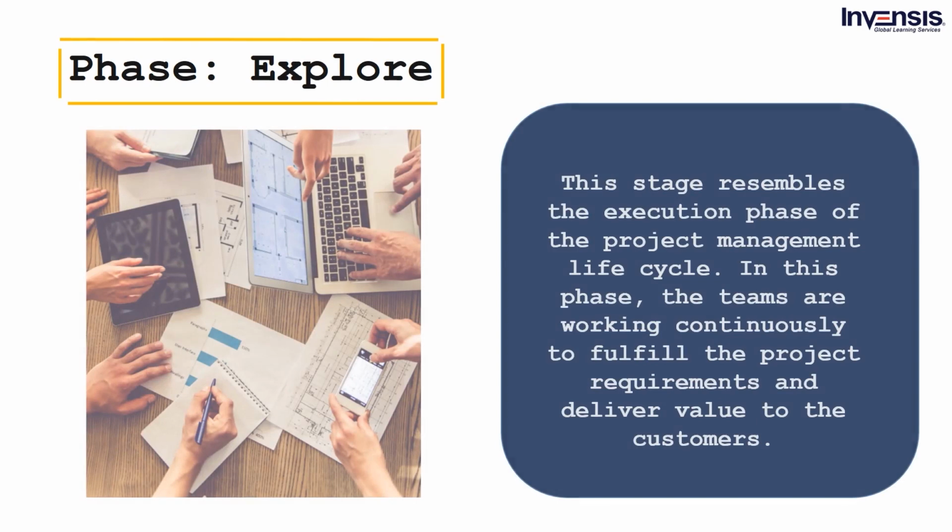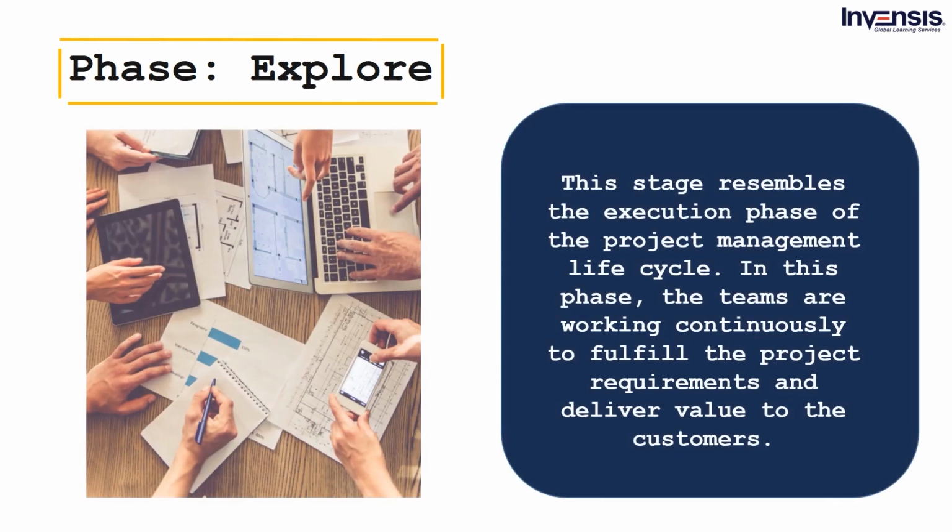Explore. This stage resembles the execution phase of the project management lifecycle. In this phase, the teams are working continuously to fulfill the project requirements and deliver value to the customers. At the same time, the teams focus on continuous improvement by working parallelly with the next phase, i.e. the Adapt phase, so that any changes that will be subject to improvement in the existing product can be easily implemented. And during this whole time, the quality is maintained by iterative development.